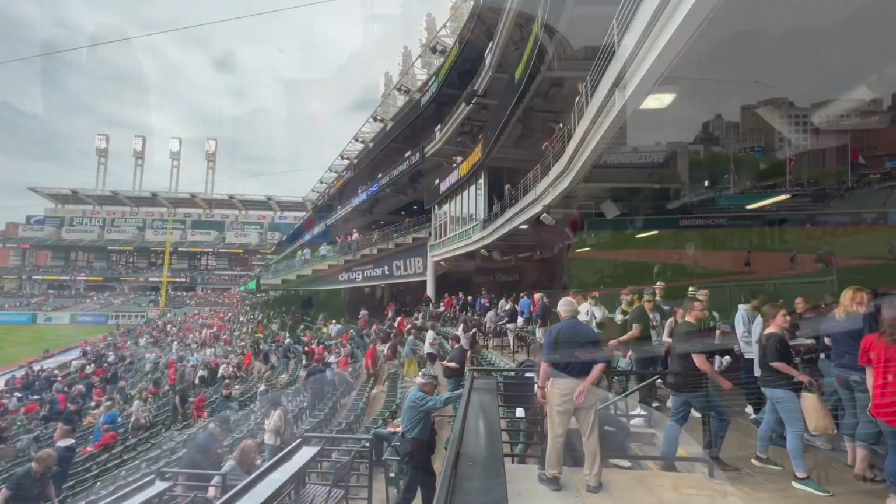If it starts raining, that's perfect. But great game. The stadium's pretty cool. Gonna explore downtown Cleveland for a bit and then head back to the hotel and tell you guys what I saw. Peace out for now.